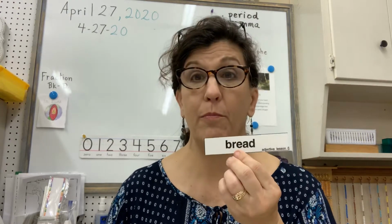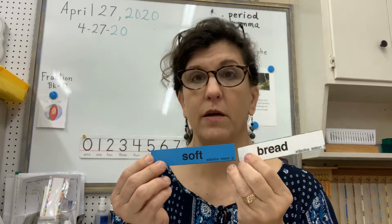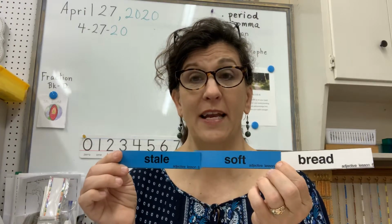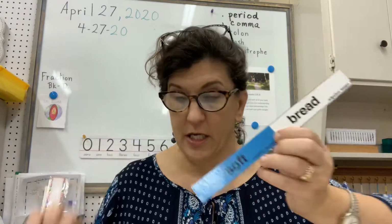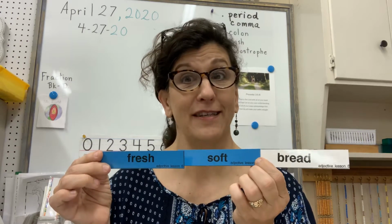So let's get rid of fresh. We might even get rid of water. Let's try this. Bread. Could we have the soft bread? Yes, soft bread is so good. Could we have the stale soft bread? Well, we could have stale describing bread, adding information to the noun bread, but if it's stale, it's going to be hard, and I don't have that adjective here. Nope. So could we have the fresh, soft bread? Yes.